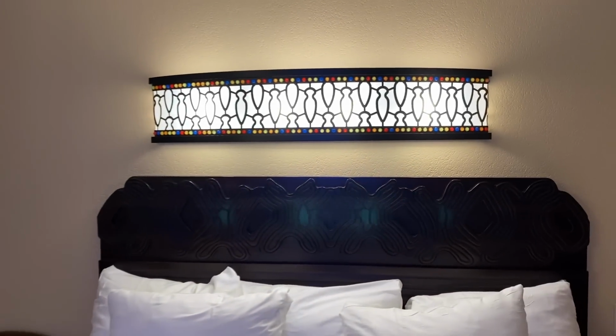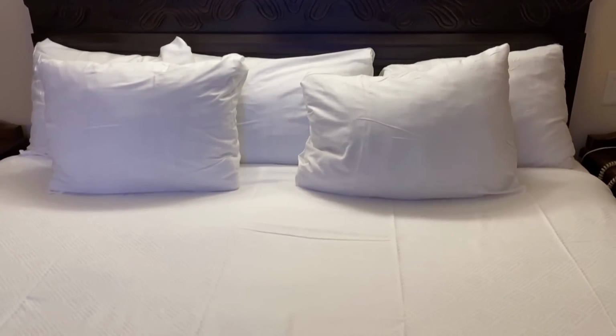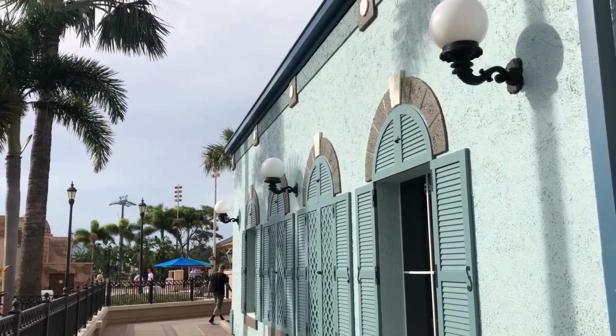So if you do end up staying at this hotel and you know the lack of elevators is going to be a serious issue, make sure to put in a request for the bottom level, for the ground level. They won't guarantee it, but fingers crossed, right?